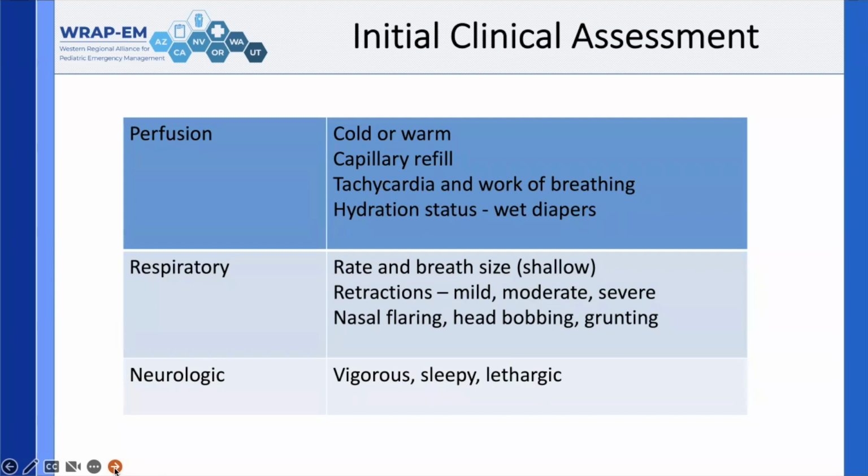And then for their neurologic status, I prefer that a patient I have with bronchiolitis be very vigorous and be able to fight me off. I worry more if they're sleepier than usual or if they're lethargic.